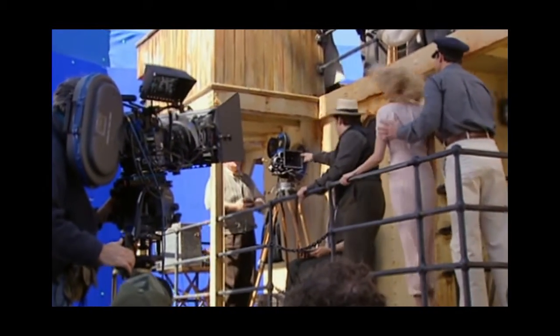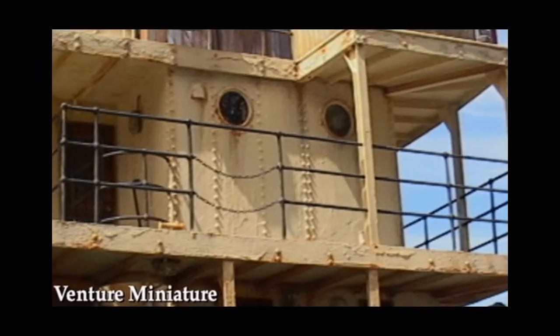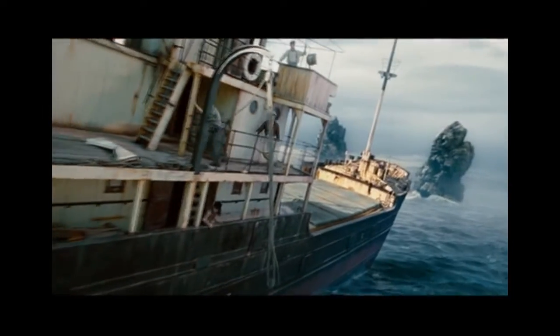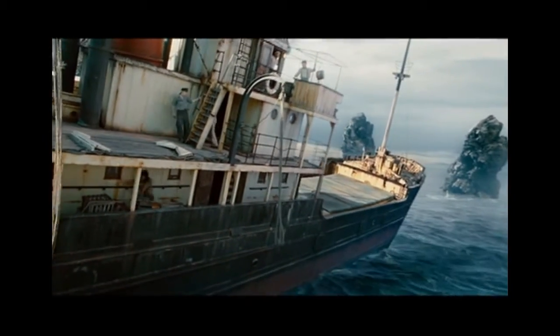So we're very pleased that he had mistaken it for the full-size ship, but in the photographs it's indeed impossible to tell it as not being a full-size piece of construction. The miniature was a dead-on match to the real Venture.